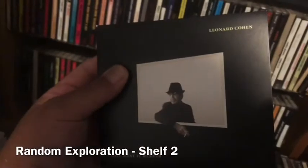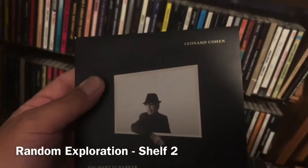This is a CD that my dad loaned me. This is Leonard Cohen, and I hate to admit, I haven't even listened to it. I know he's a well-respected artist. I'm going to have to give it a listen.